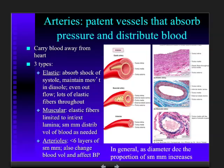The muscle is going to allow you to change diameter, and in doing so, change the amount of blood that's being distributed to that part of the body. Send more to my arm, send less to my arm, more to my legs, changing those diameters for distribution. We're not down at the cell level now. We're not saying which cells really need it. We're just saying which region of the body needs it. And so that's what those muscular arteries are doing for us.